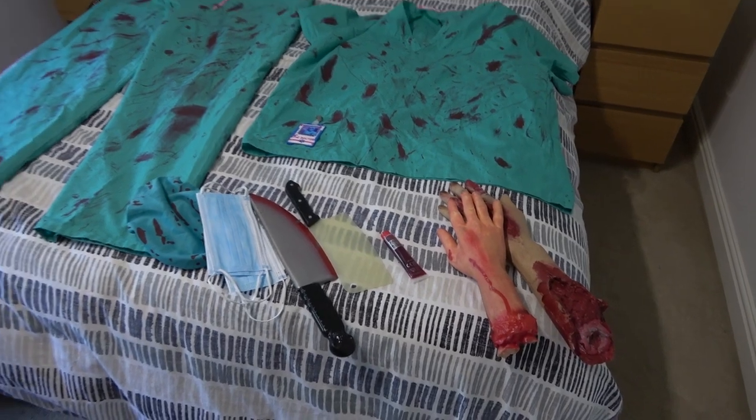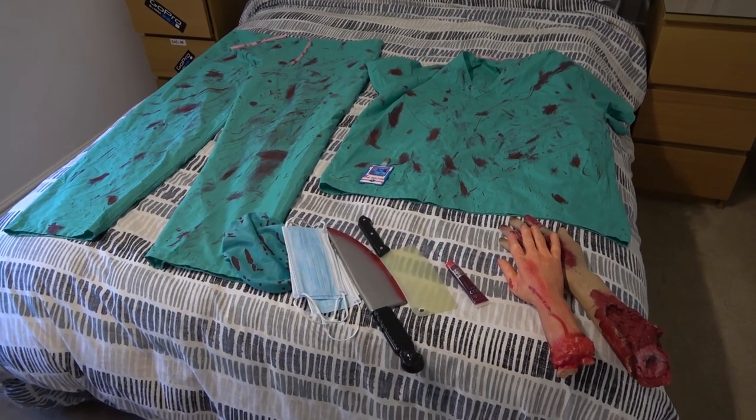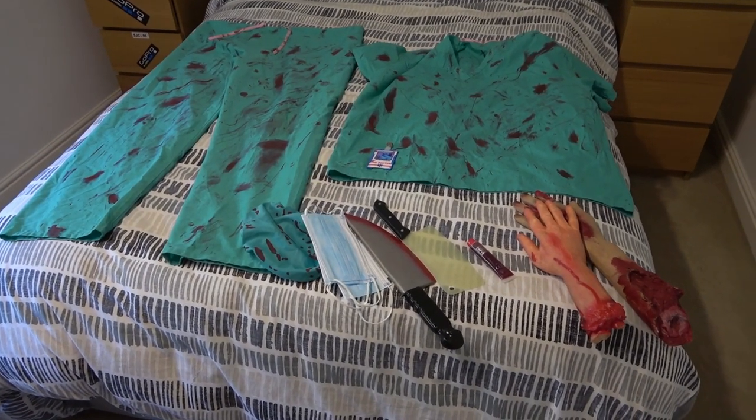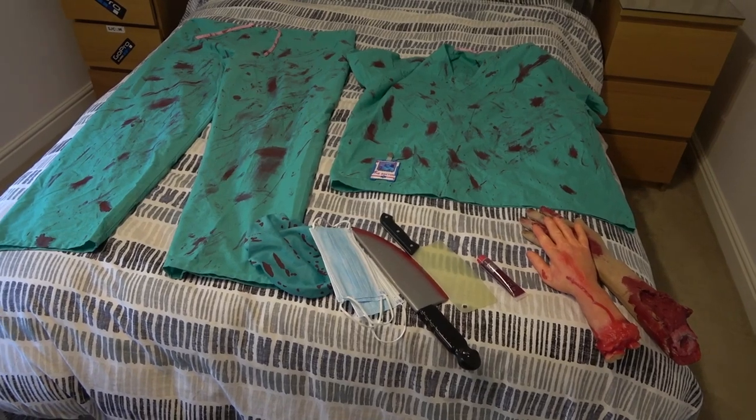I'm going to head down to Beamish now. It's about 1 o'clock. All I need to do now is pack up my costume and my props in my bag. And I'm going to set a time lapse of my drive down to Beamish.